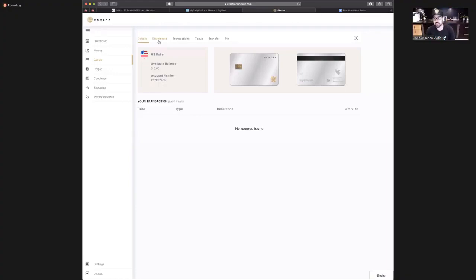The other cool feature, if you've ever been a victim of credit card fraud or somebody has stolen your credit card, it gives you the ability to unload your card. So not only can you load money, you can unload money as well. So if somebody steals your credit card or you lose it or something like that, you can unload the money and now it's protected in your Fiat wallet and nobody can spend on your card. So really robust, secure feature with the card.